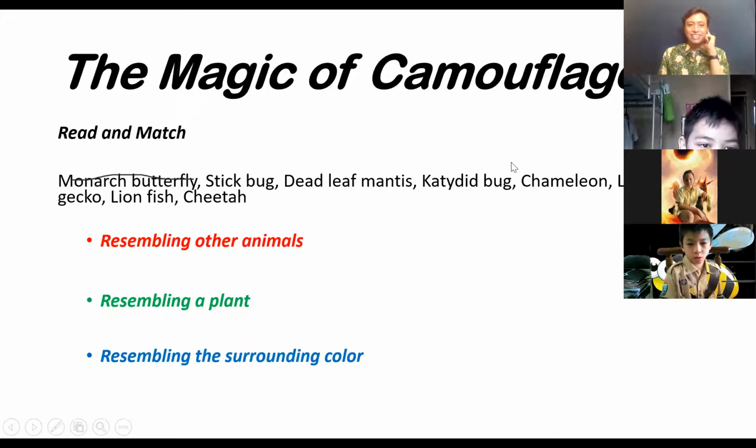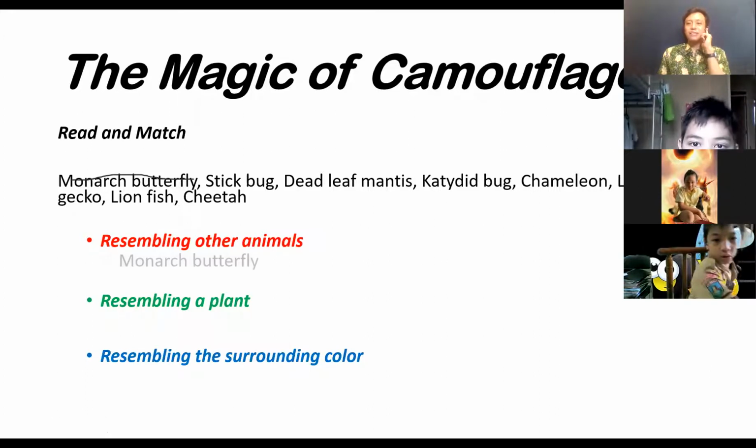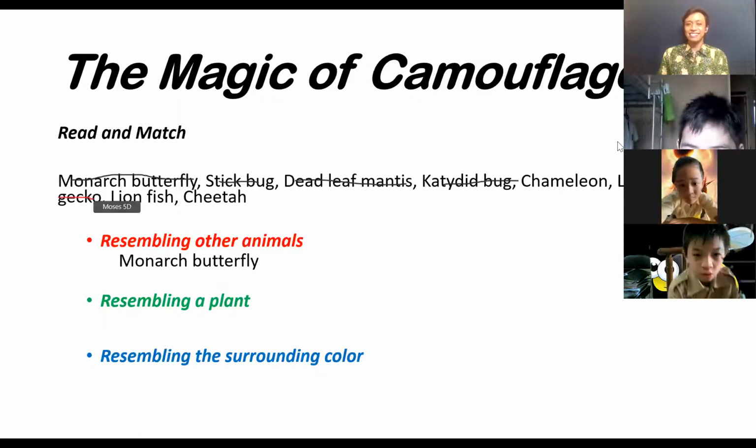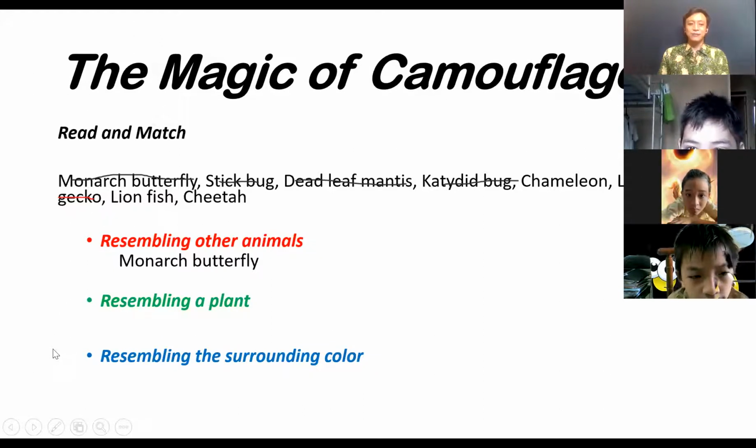Yes, correct. Monarch butterfly. Great. And the second one, resembling a plant. We have stick bug. Okay, great. Dead leaf mantis. Katydid bug. Okay, great. Any other? Yes, correct. Leaf tail gecko.